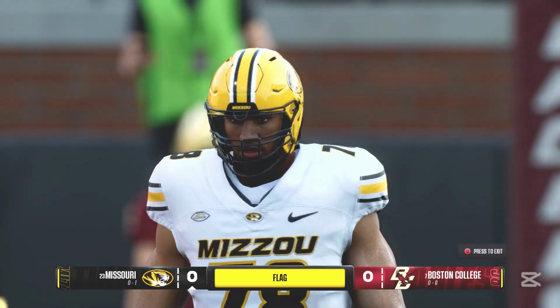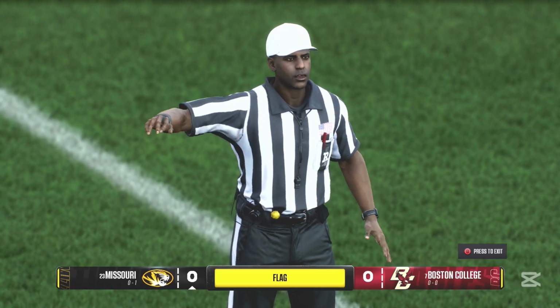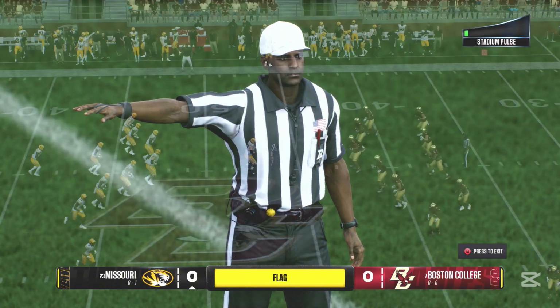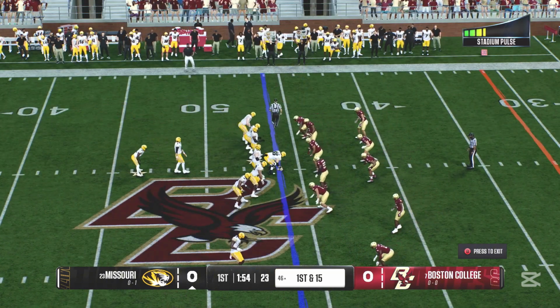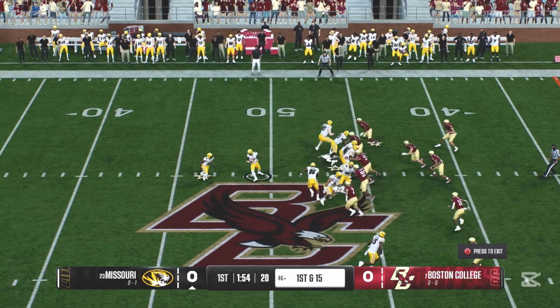A little too anxious along that offensive line. That'll be a false start. False start, offense. The officials offer the deal, and the coach accepts it. They will take the penalty.